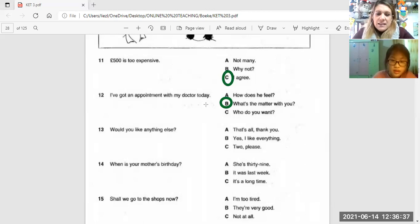Okay. Now I'm going to read it out loud. Read it out loud and you can hear the answer easily. Would you like anything else? That's all, thank you. Yes, I like everything. Two, please. Now you're at the shop and that guy says to you, would you like anything else? Then you say, that's all, thank you. Or you say, yes, I like everything. Or you say, two, please.